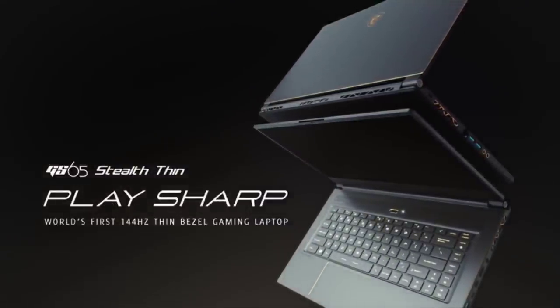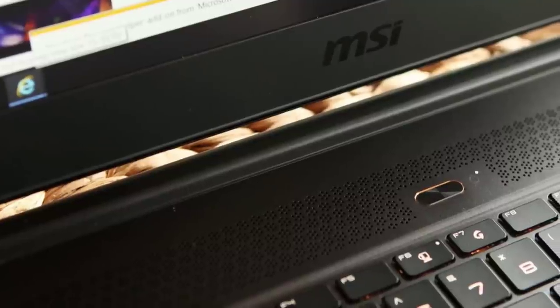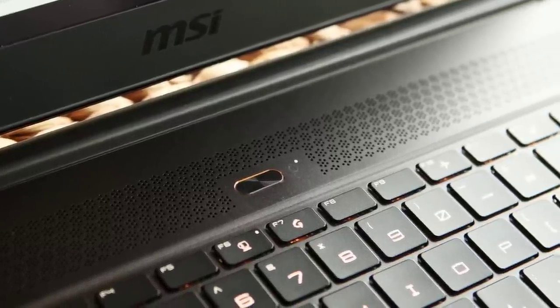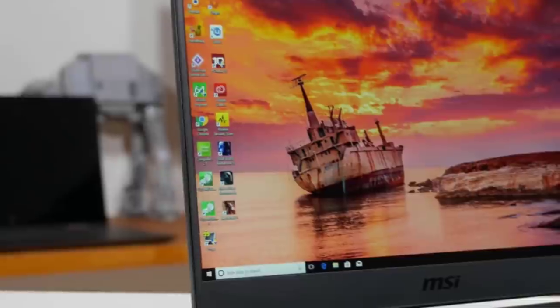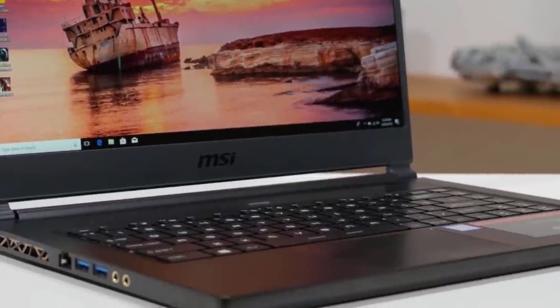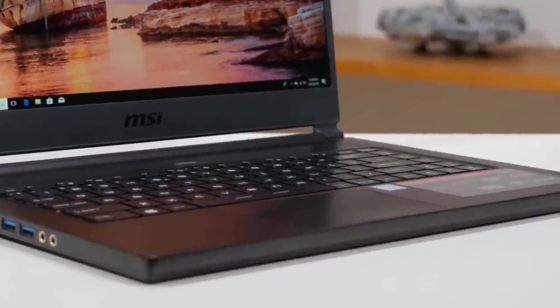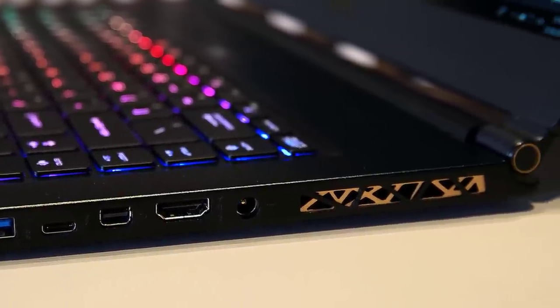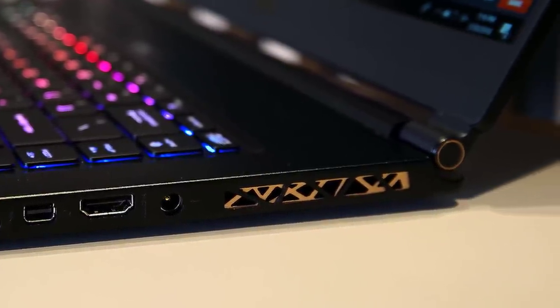There are other nice details too: a keyboard from SteelSeries that's solid and responsive, and RGB LED if you care about that sort of thing, a responsive touchpad, and a webcam that's placed at the top of the screen, thankfully avoiding the abysmally unflattering nose cam found on most thin bezel laptops like the Dell XPS 13.